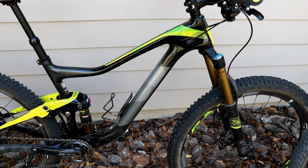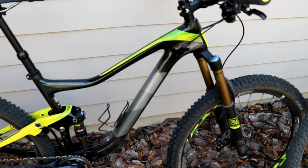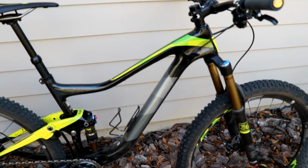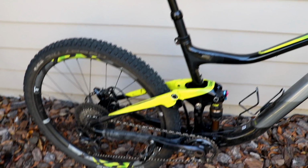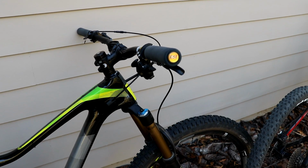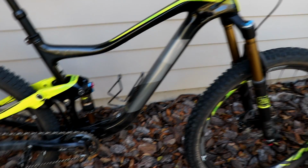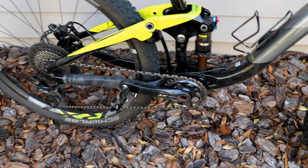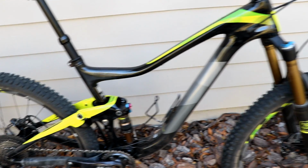And the trail bike for this test is a classic modern trail bike, the Giant Trance Advanced 1. Carbon frame with aluminum rear end, carbon wheels, dropper seat post, same brakes, Shimano shifters. Both of these are a 1x system, so it's got one chainring in the front, 11 in the back. Again, both of these bikes are just perfectly suited for the category that they're designed for.